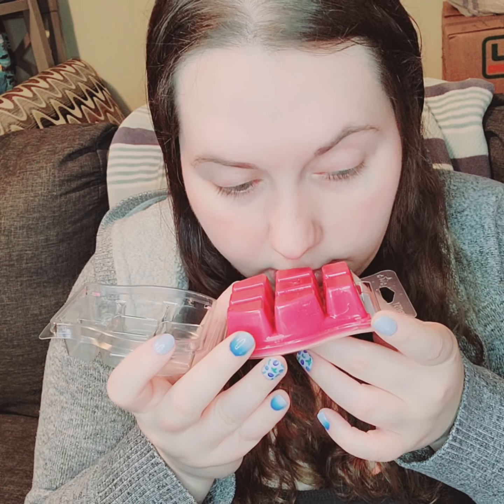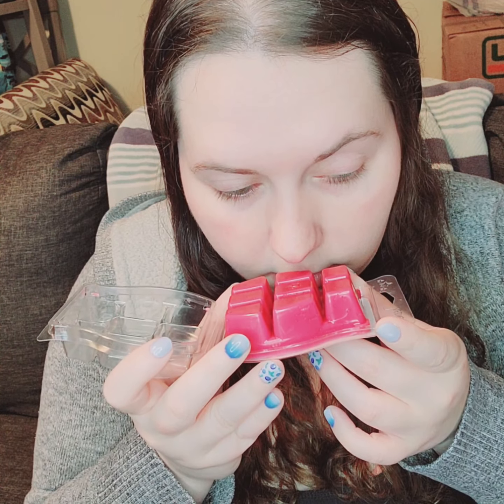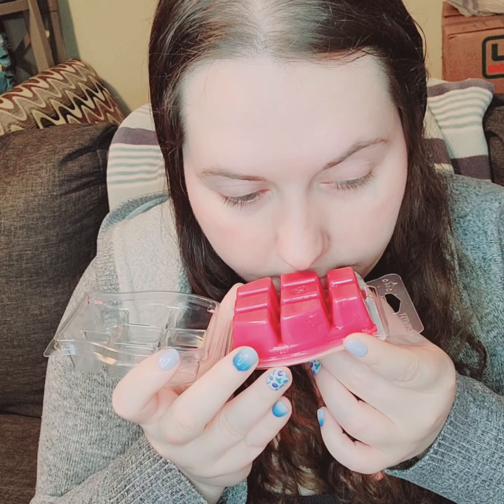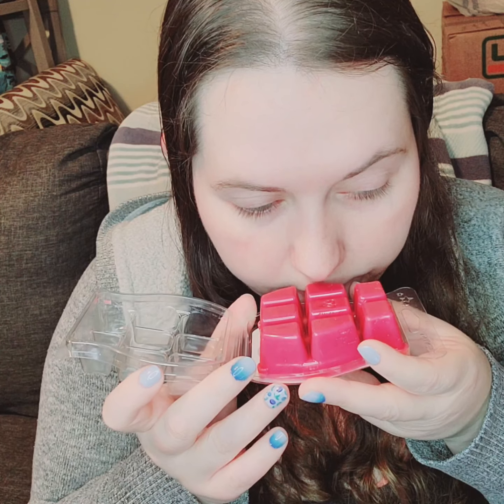I can smell... I'm going to say it's more... that's hard because I smell it pretty much throughout. The bergamot and the sandalwood. Everything is a lot stronger at the bottom though, which makes me think maybe vanilla you can smell on the top. This is a really light scent too. I wonder how the throw will be when it's warmed. I'm kind of curious. This might be one of the ones that I warm next.